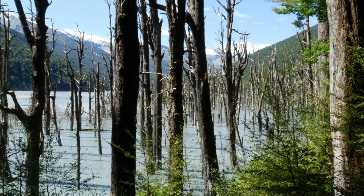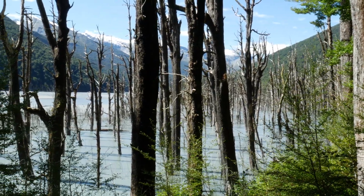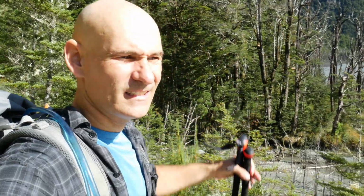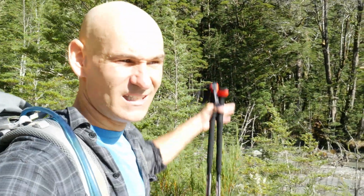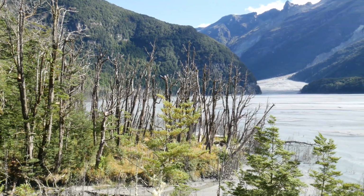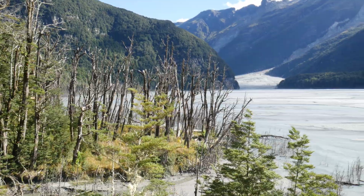The section with these dead trees is just very eerie. Just a big flood of the river took out these trees. I guess the roots couldn't handle the deluge of water, and stunning scenery here. I'm not sure, but I think I like this side better than the Rees Valley. I mean, the Rees Valley was beautiful in winter with the snow-capped peaks, but wow. I mean, this is pretty amazing.